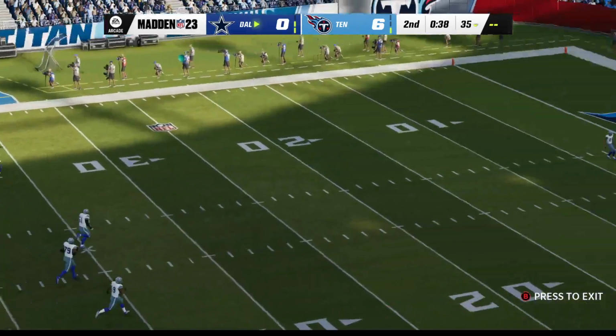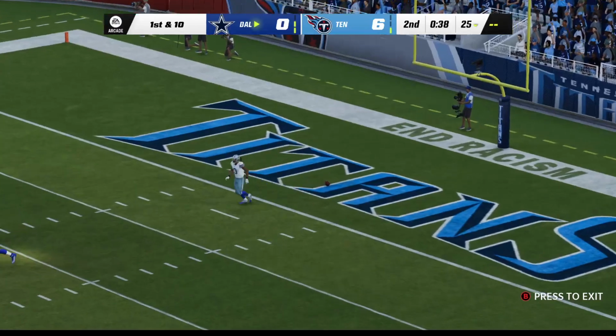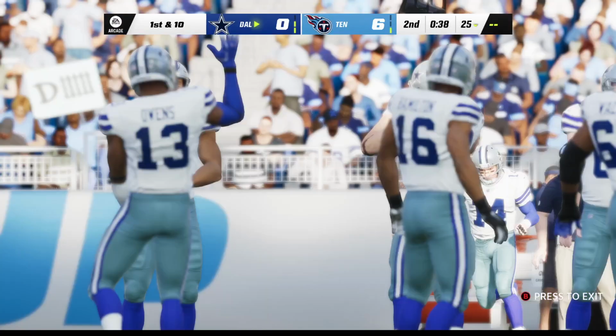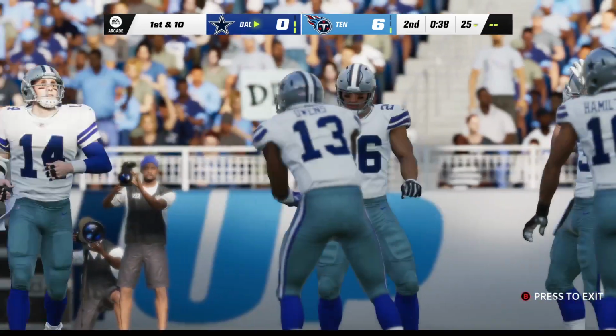And ideally, you want to end every drive with points. Most quarterbacks, you tell you, let's end it with a kick, right? A PAT, that's number one. Field goal, you'll take. Punts, you really don't want to do that. In this case, they'll take the field goal and get prepared for the rest of the game.